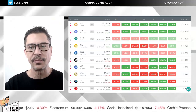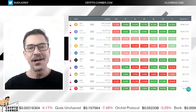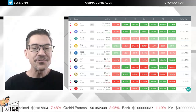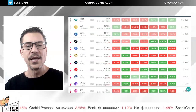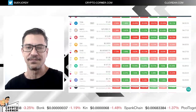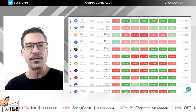Today we're going to look at quite a few coins because we already started the pullback. As you can see, Bitcoin is only 1% down in the last 24 hours, but all the altcoins are bleeding much more. Ethereum is down 4.5%, XRP is down 4%, Cardano is down 4%, Solana is down 6%, in fact, and Doge is down almost 4%. Most of the altcoins are around 3, 4, 5%, and some of them even further. Shiba is down 7%.